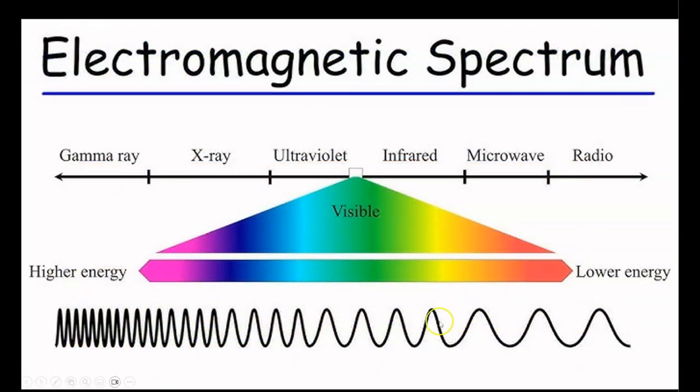So you can see here that radio waves lie on the lowest energy end of the electromagnetic energy spectrum, and they have very long wavelengths as compared to higher energy electromagnetic energy waves with much shorter wavelengths.